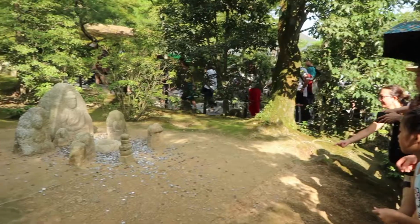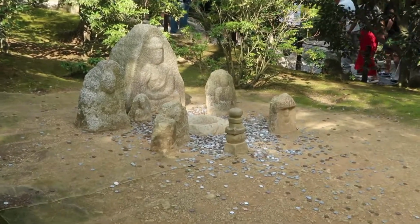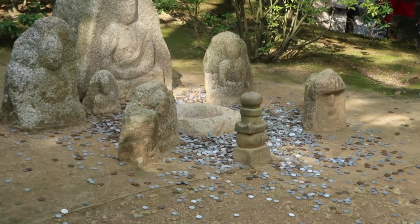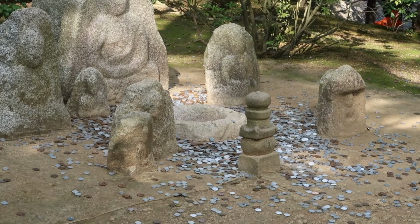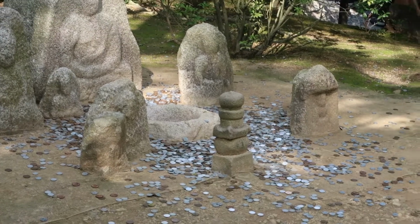All these people are trying their luck and trying to get their coins in this little hole here. If you get it in there, you get good luck, but if you don't, you've still lost your money anyway.